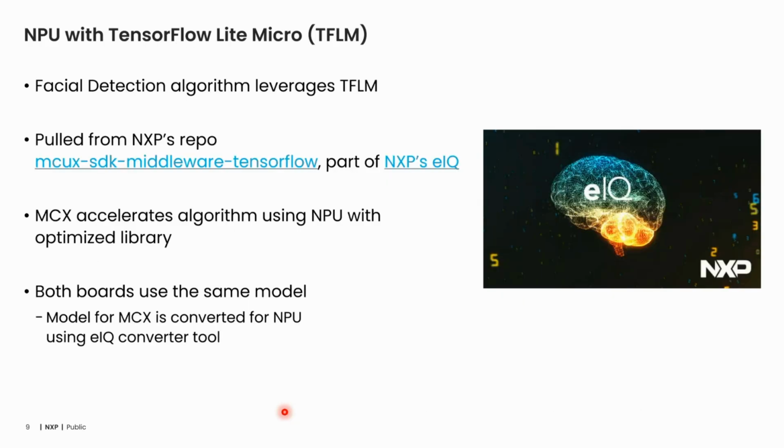The facial detection algorithm we are using, the neural network, leverages TFLM, TensorFlow Lite Micro. This was pulled from NXP's repo, which is part of NXP's eIQ. This is the ecosystem for machine learning at NXP. We call it eIQ. The MCX accelerates this algorithm on the NPU with an optimized library, while on the i.MX RT, it's running on the Cortex-M7. We're using the eIQ tool to convert the same model for these two different targets. So this also allows us to do different benchmarks on different targets for one same model.